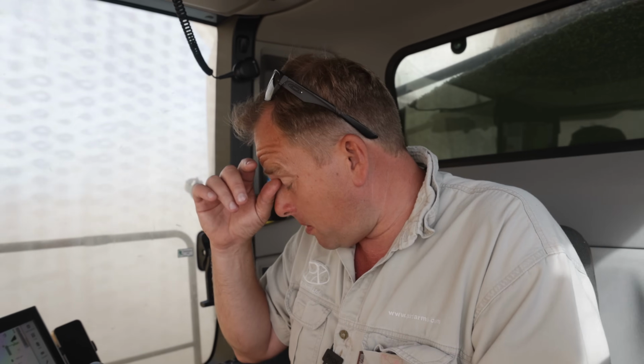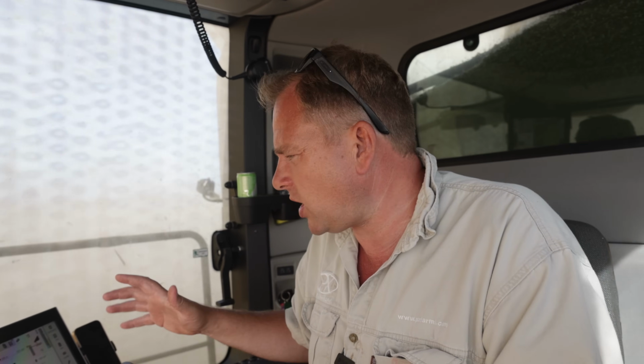The yield isn't as we were expecting. A bit early to say, I need to finish the field, but we've had tremendous volatility in this field so far. We first started off, we got real mixed results on bushel weight and protein, and we're now running.